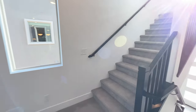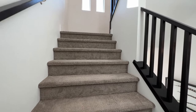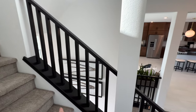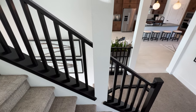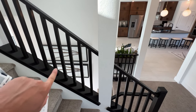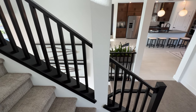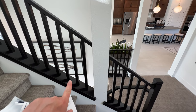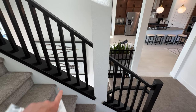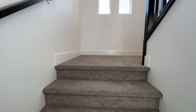Now we're gonna go to this upper floor. This is what I always suggest on my other videos, because I saw some move-in ready homes and they still use the white railing with the white paint. But look how it is much more pleasing if you make your railings darker, if you have a wall paint that is brighter, so that you create that contrast.